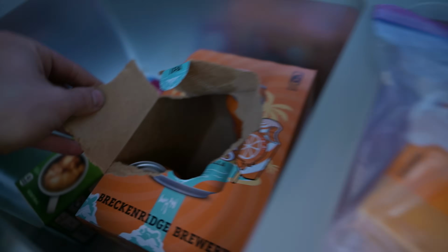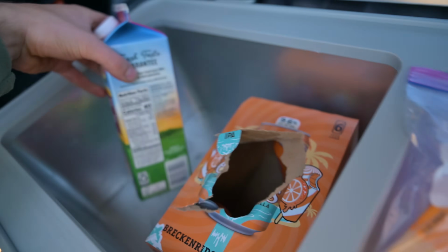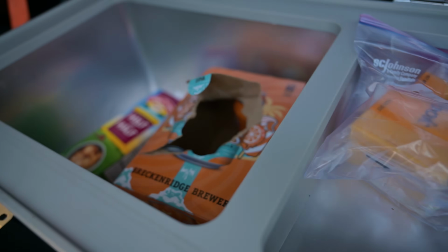Got the Ice Co. APL 20 out here again. Just keeping some cheese in here, some beers that we had last night, some creamer for the coffee. We also kept our steaks in here last night that we ate.